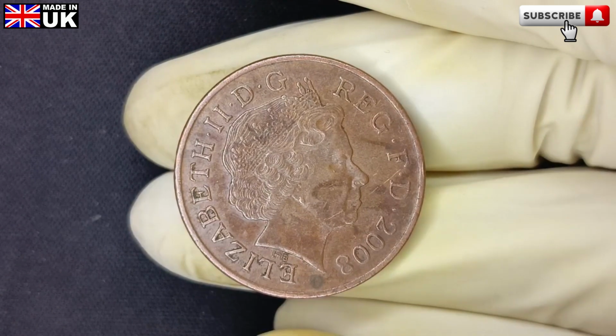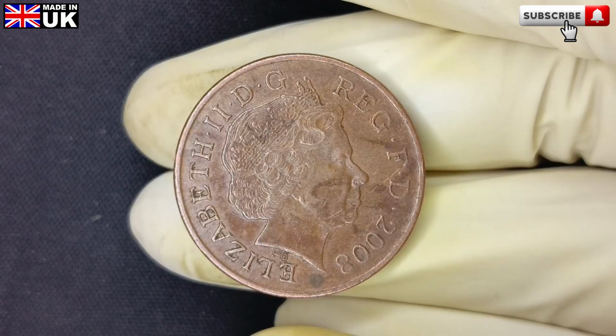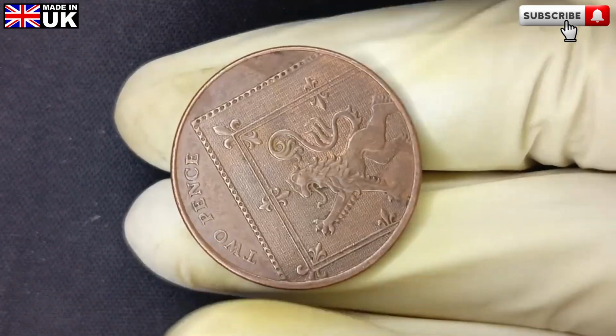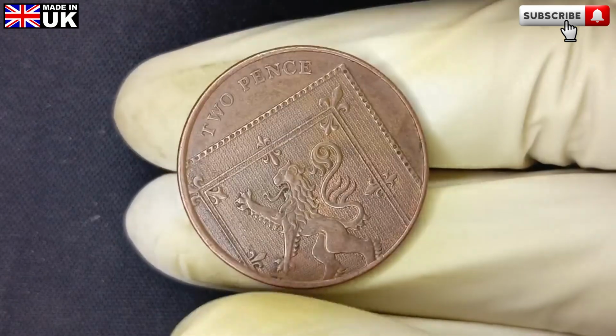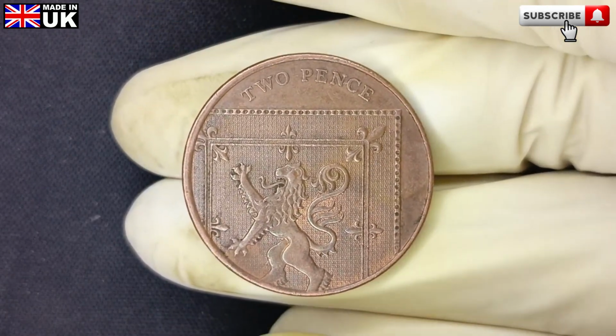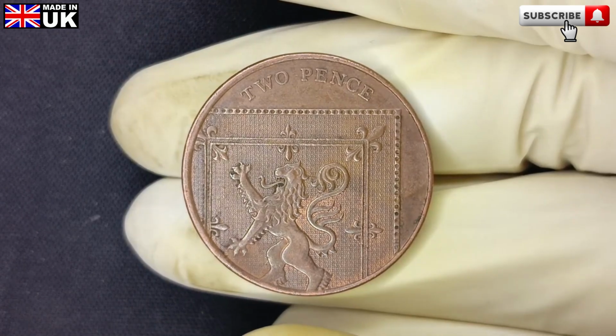On the reverse, in the case of the error coin, we see the badge of the Prince of Wales, unchanged from its original depiction decades earlier. The familiar motto, Ich Dien, curves elegantly beneath the feathers, a motif steeped in royal heritage. The design is crisp, regal, and deeply evocative of Britain's storied past.